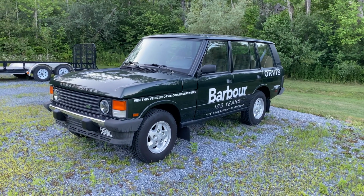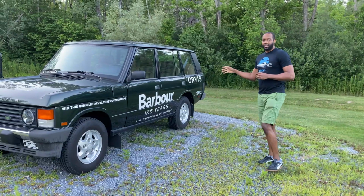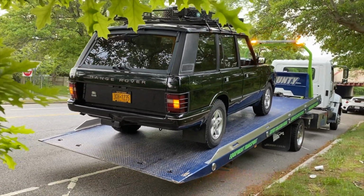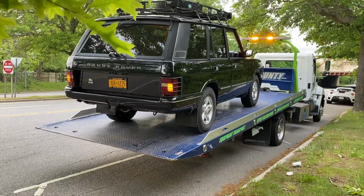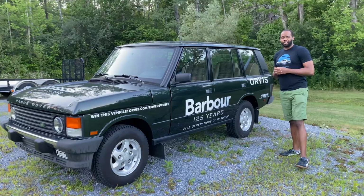So I'm glad that I had the opportunity to look at this vehicle because this Range Rover long wheelbase is a little bit different than my personal vehicle, which is a short wheelbase. This one I can actually recline in the back. So salute to such an amazing and astonishing build.